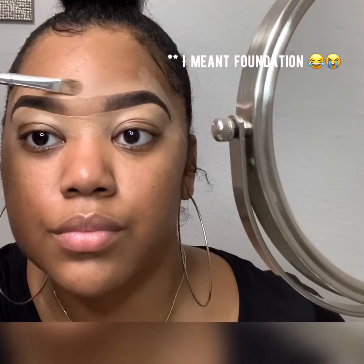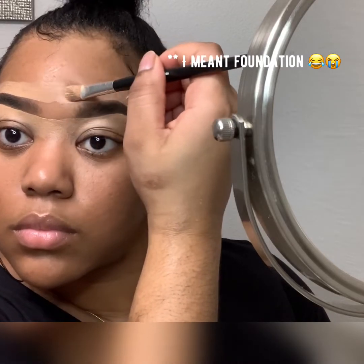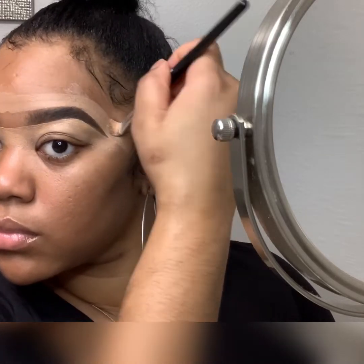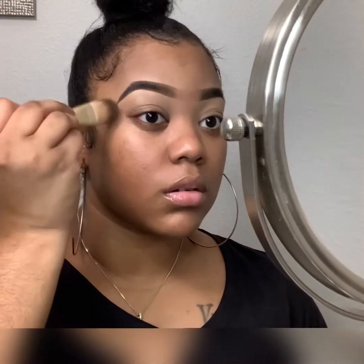lighter than your foundation. If you go anything lighter, more than likely your concealer is going to be a little bit too light. But you want to make sure that you're going no more than 3 shades. You don't want to have like white under eye like Sandy.